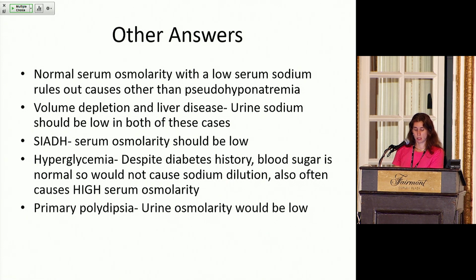Volume depletion in liver disease also should have a low urine sodium. So I think in patients we see with hyponatremia and liver disease, the urine sodium is almost always undetectable. In SIADH, the urine sodium and osms were very consistent, but the serum osmolarity should be low. Hyperglycemia, I mean, she has a diabetes history, but her blood sugar was pretty normal, so it shouldn't cause this, although it can cause pseudohyponatremia. It also usually causes a high serum osmolarity. And primary polydipsia, you should have a low urine osmolarity.